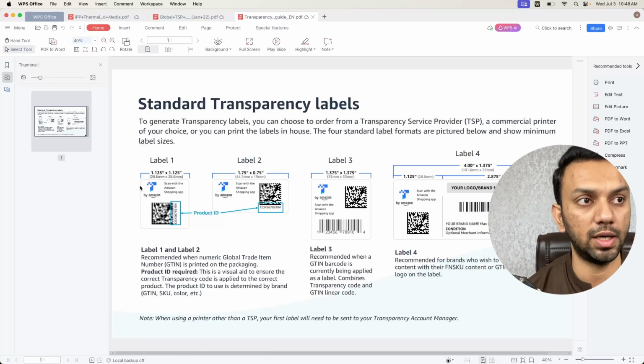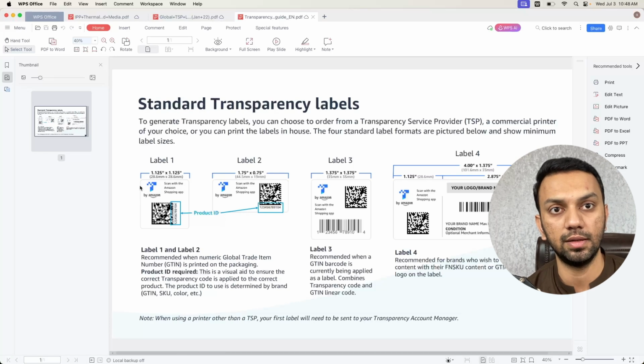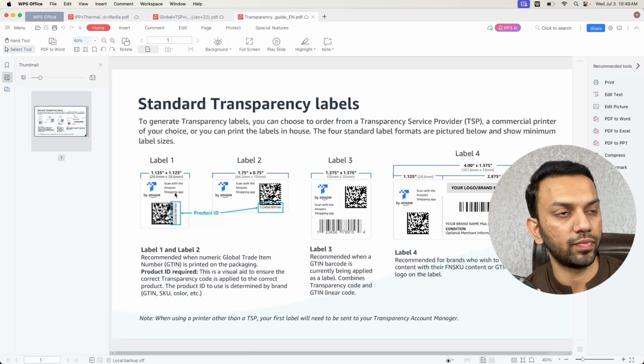Up till now we are only using it for the Amazon sales channel and not for the retail channel. I mean, the products which are being distributed to the retail, but still this is something which I want to be very clear about. So the second component is this 2D transparency data matrix code, the QR code basically. The third one is this product identifier, the GTIN, the UPC barcode, and the fourth one is this thing, scan with the Amazon shopping app. So kind of they want to do their advertising.